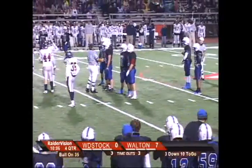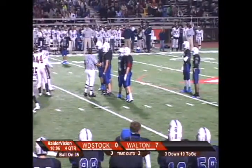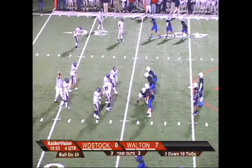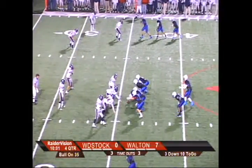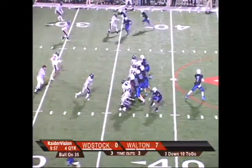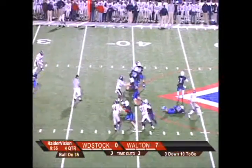But Walton is realizing when they go to the spread formation that Woodstock is blitzing everyone, so they're just going to go to 2 tight ends and maximum room and just try to put a hat on a hat. There's that stack formation again to the right side over there for the Raiders.